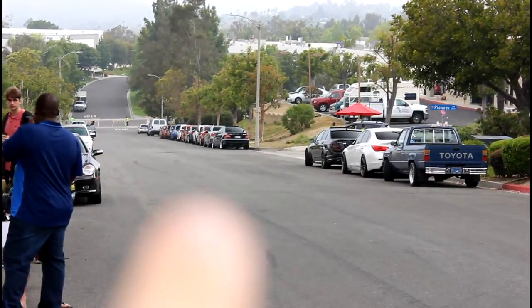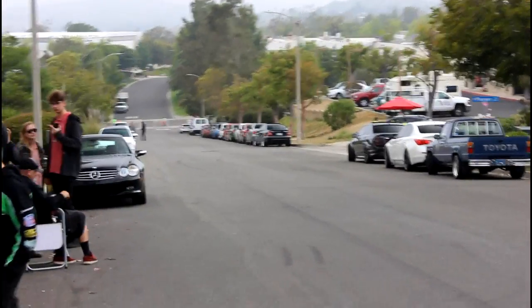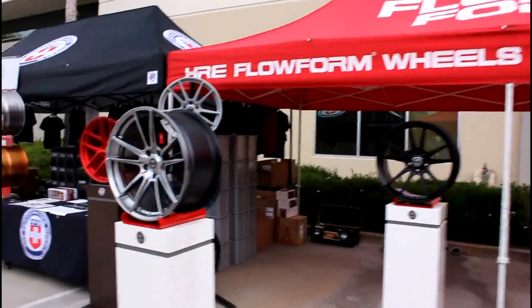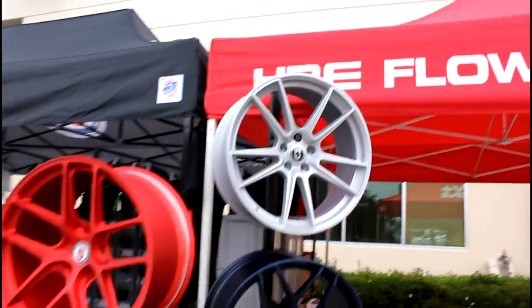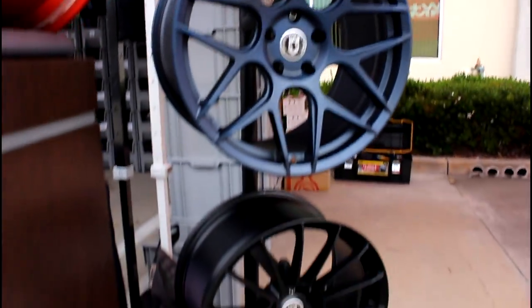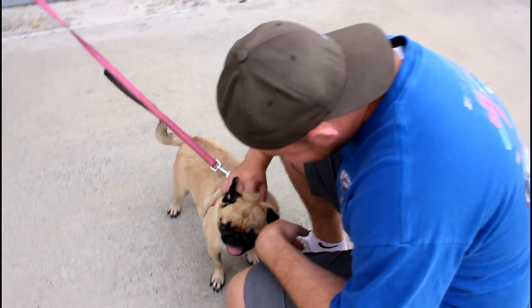So down there, the car at the very end, another C55 owner in black. I think I've seen that car a few times. Matt found yet another dog friend.